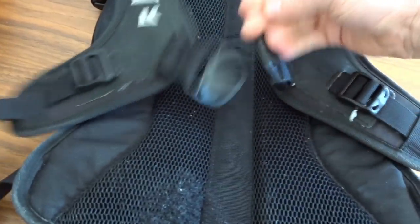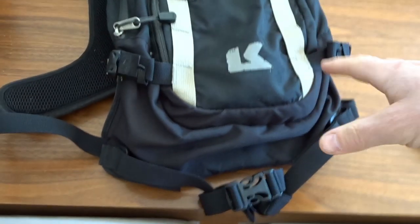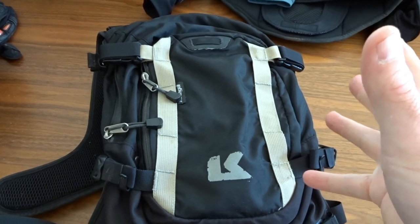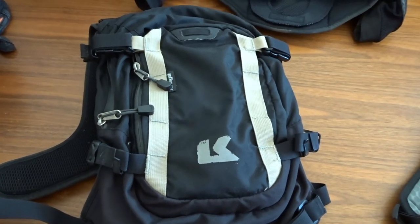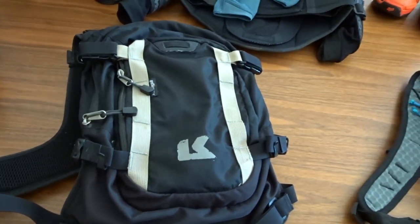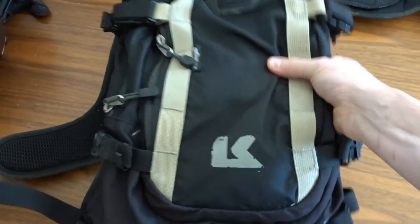Brilliant, but the problem with the lower model Kriega is it's not waterproof in any kind of way. It lets water in straight away. The bigger ones are, but they're way too big for enduro, they're massive. The 20, is it 25, 30 litre? So, great rucksack, but I invested in this GoPro rucksack, which has got a similar sort of system.